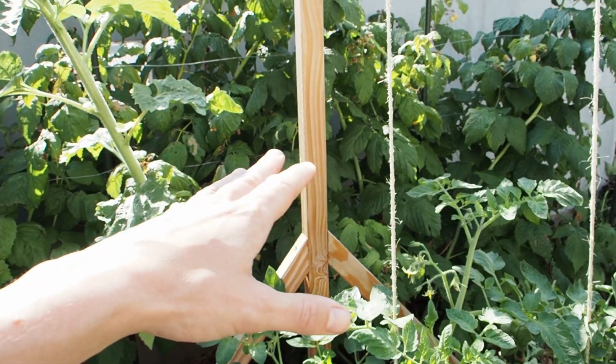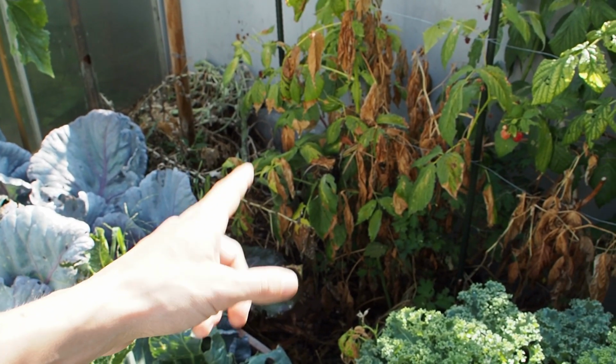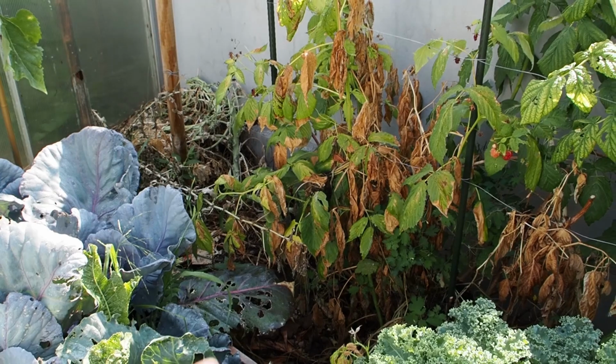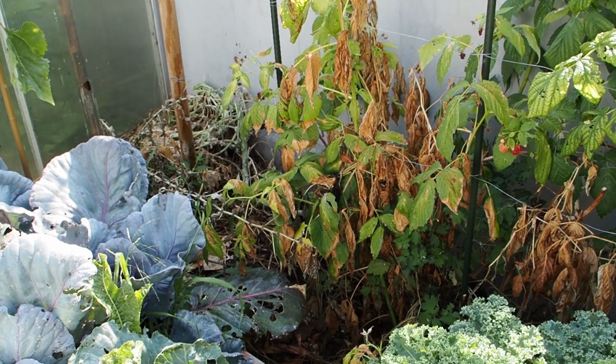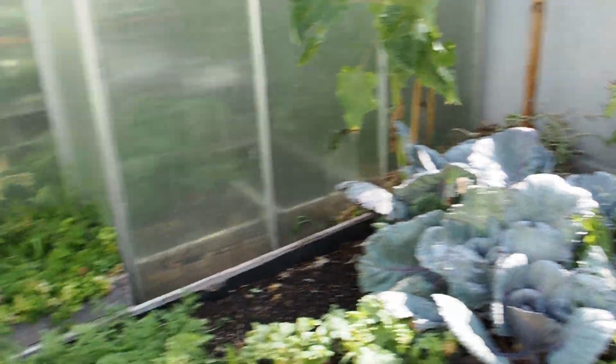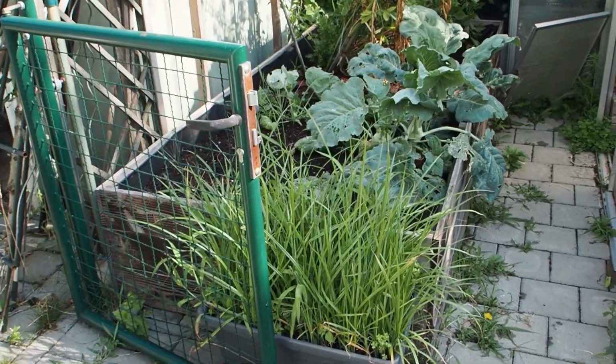Then at the back side I have some raspberries, golden ones, red ones, and I don't know what's wrong with this one, but this one is really suffering. So this one was a red one too. It's dying. I've never seen a raspberry dying. Maybe it was the heat wave. Who knows?